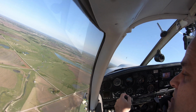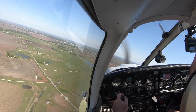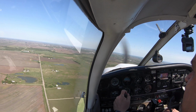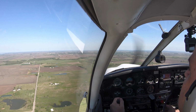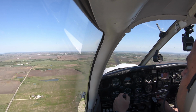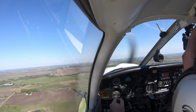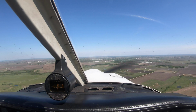Taylor traffic, Cessna Skyhawk 18 Lima Whiskey, right base for runway 17, touch and go, Taylor traffic. Traffic. Taylor traffic, Archer 43954, entering right downwind for runway 17, touch and go, Taylor traffic. Taylor traffic, Cessna Skyhawk 18 Lima Whiskey. Watch your altitude. Short final for runway 17, touch and go, Taylor traffic. Vernon, Cessna 93 Bravo on final 19, Vernon.